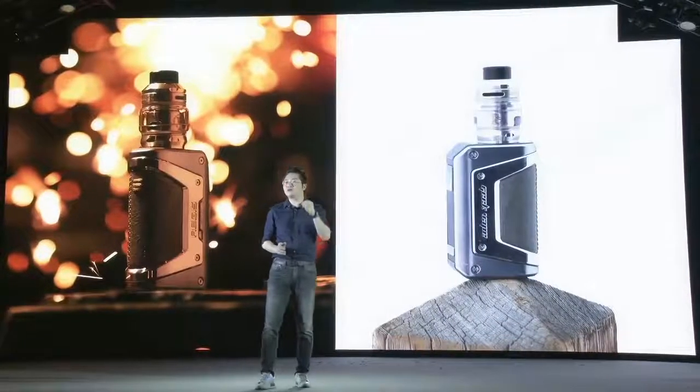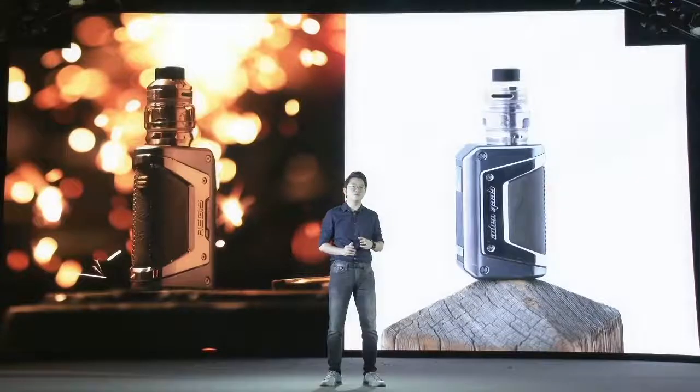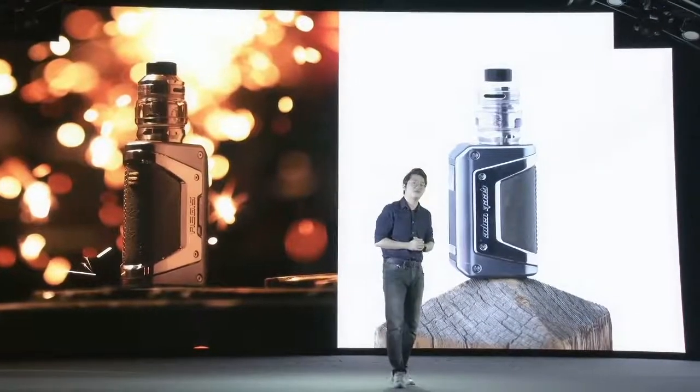And no matter whether you are in hot conditions, up to 50 centigrade, or cold, down to minus 20 centigrade, Aegis Legend 2 is still at your service. Here is more.